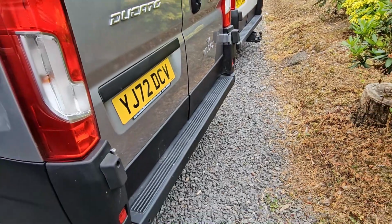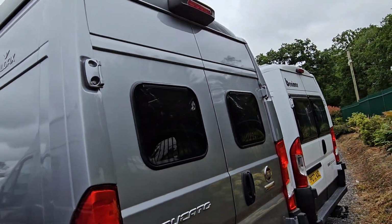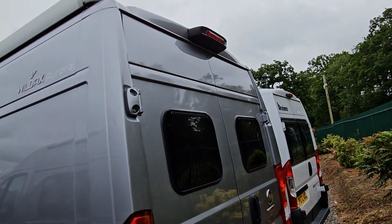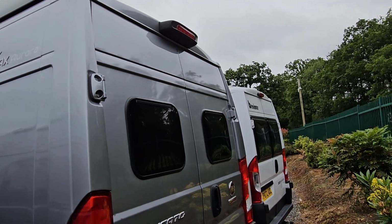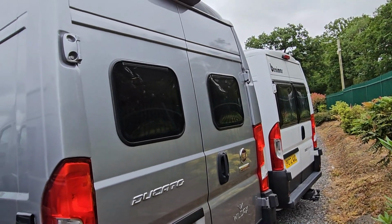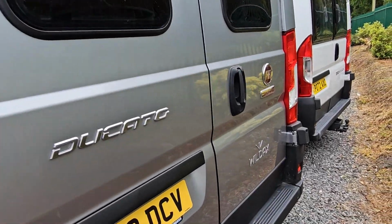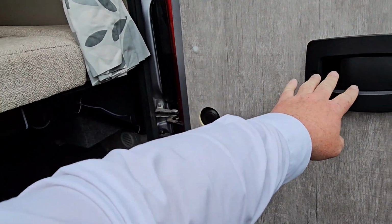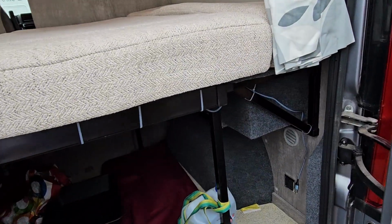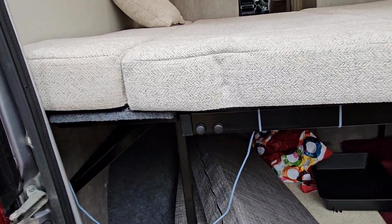Coming around the back, we've got standard fit factory fitted reversing sensors and a standard fit factory fitted reversing camera, which feeds into the new 7-inch Apple CarPlay, Android Auto equipped Fiat head unit, which is really good in the cab. 2 opening bedroom windows, and when we open up the back here, you'll see what this brings to the party over pretty much any other fixed bed motorhome.